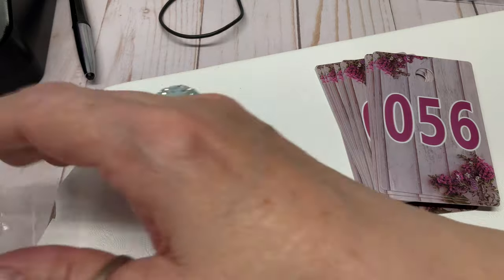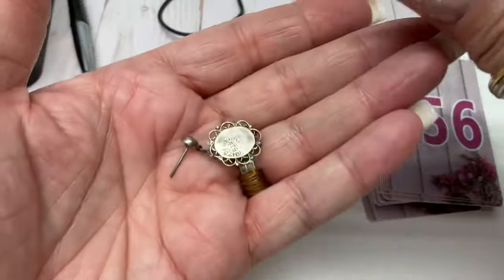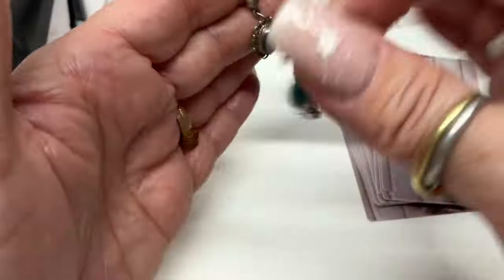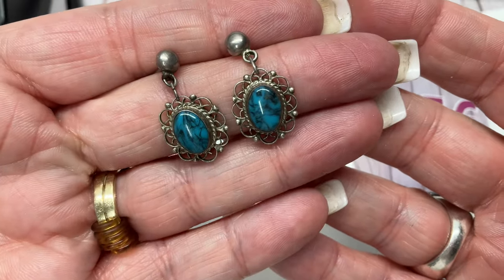25. Next. You know what I just realized, guys? I have not done any hard goods this week. I keep forgetting. It's so hard to change your routine.